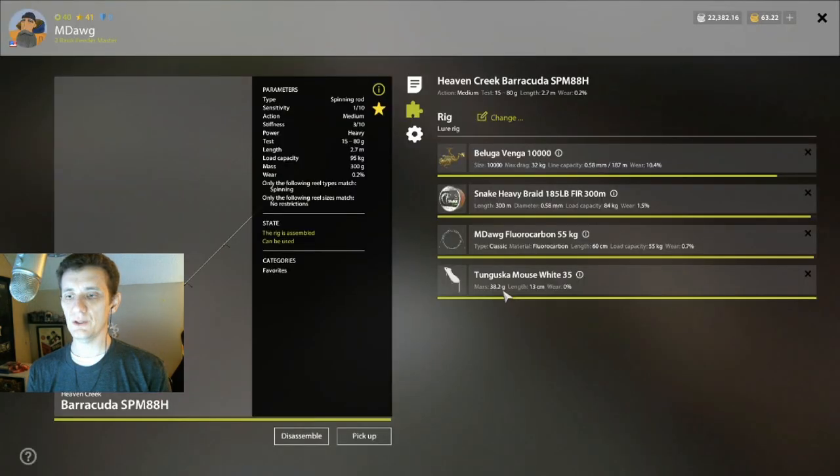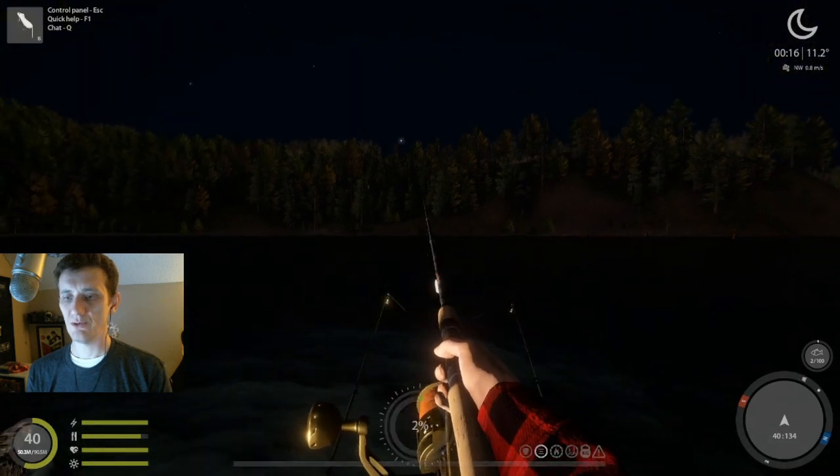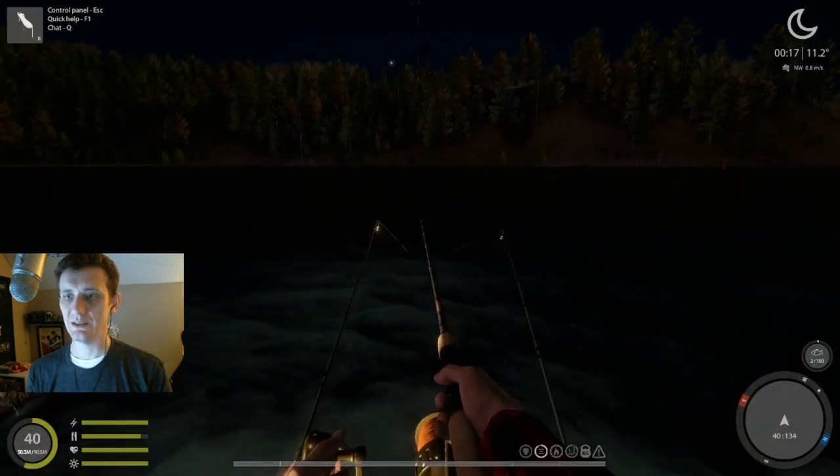All right. So we are using the 35 white mouse. I'm going to start with a 25 retrieval speed, and we are just going to cast this sucker.